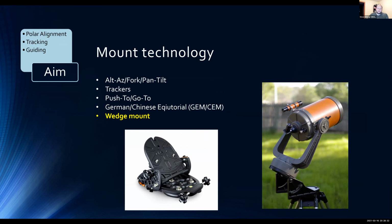So the last one is the wedge mount. That basically just converts a fork mount to function like an equatorial mount by angling the base to lean parallel with the celestial pole instead of level to the Earth's surface. Rotating the base adjusts the right ascension, and rotating the fork connection adjusts the declination.